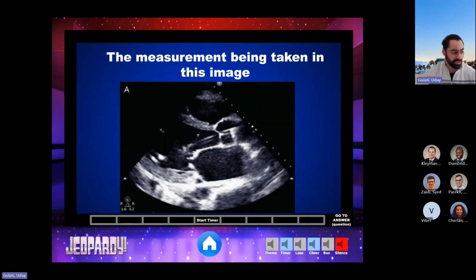So the measurement being taken in this image. I know everyone knows this one. What are we trying to measure in this image? The parasternal long view, there's a device in place. So this is an Impella, looks like, I would guess. And the distance between, I don't know where the railroad track signs are, to the aortic valve. Yeah, right on.